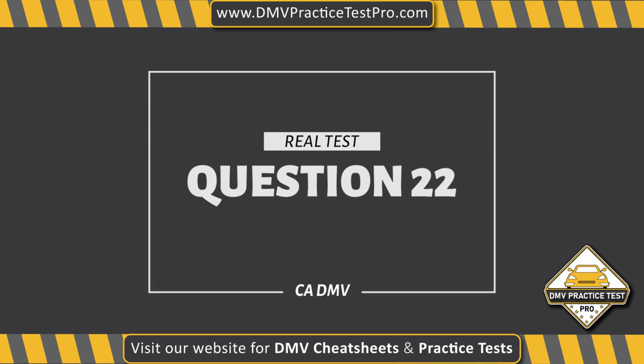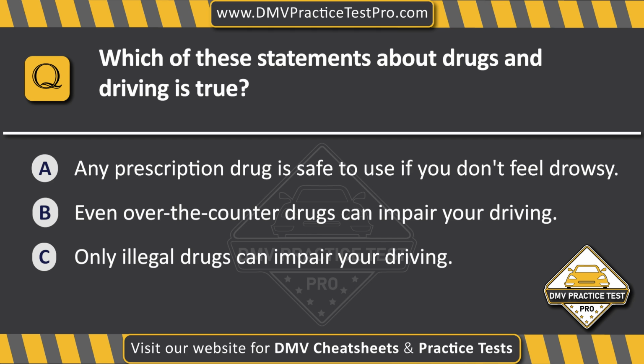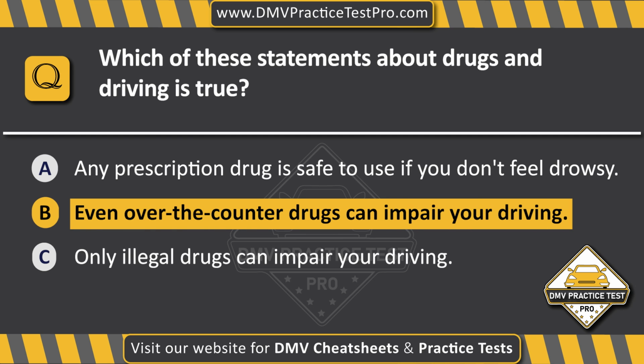Question 22. Which of these statements about drugs and driving is true? Option A, any prescription drug is safe to use if you don't feel drowsy. Option B, even over-the-counter drugs can impair your driving. Option C, only illegal drugs can impair your driving. The correct answer is option B, even over-the-counter drugs can impair your driving.